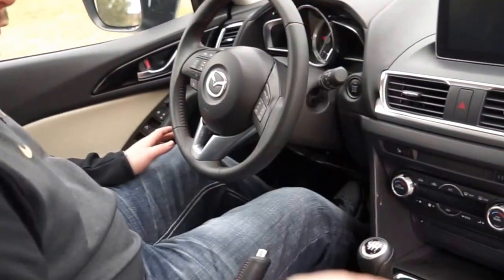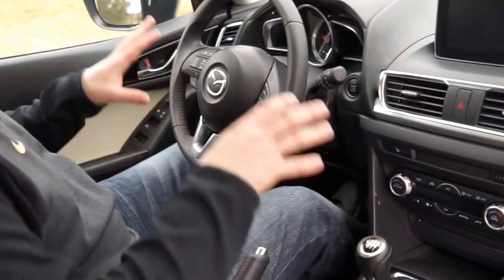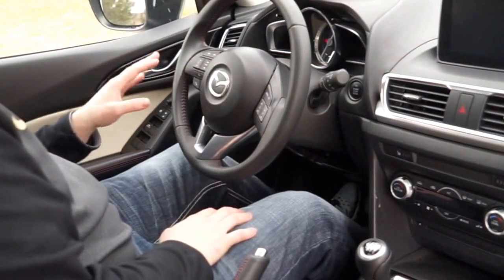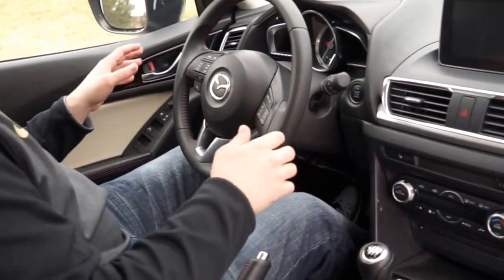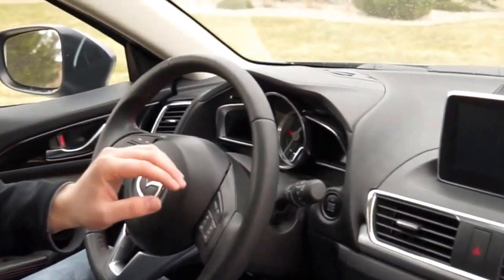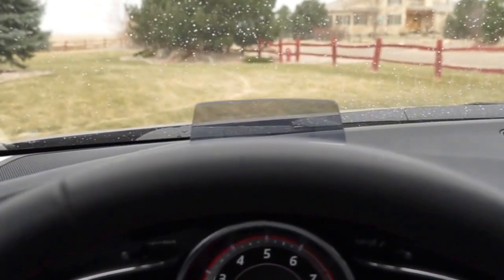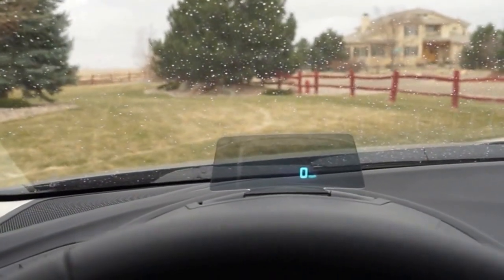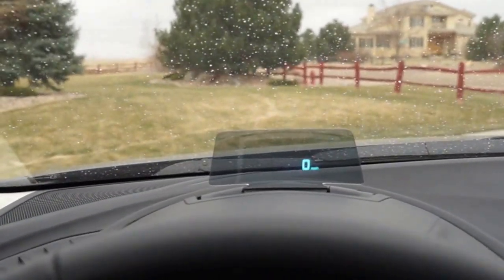You get the infotainment system, which acts a lot like Audi's. You get the heads-up display, which comes up from right here, pops up. Let me see if I can show you. I'll actually turn the car on and show you what that heads-up display looks like. So let me grab that here. Again, I'm going to have to do my best to show you here. I'll start the car, and as you can see, that front display pops up right there, and you can see the speedometer right there.